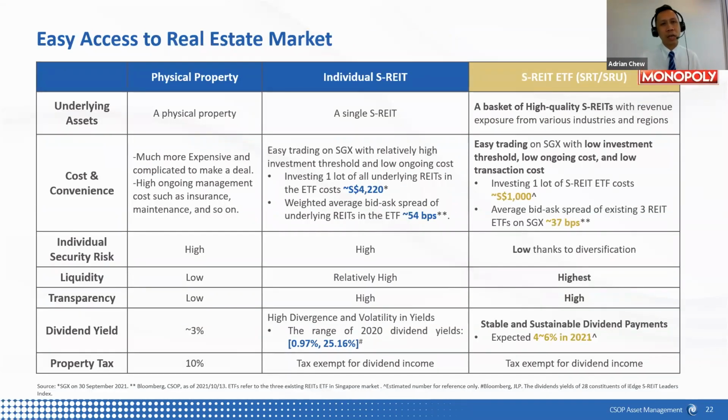Let me say that this ETF offers easy access to the real estate market, as these S-REIT big boys are buying geographically into other countries' assets outside of Singapore. By owning this S-REITs ETF, you're owning these underlying properties overseas and in Singapore as well. You're owning a basket of high quality S-REITs that have exposure to different industries, different countries, different sectors. And because it's an ETF, it has smaller average bid and ask spreads, which definitely helps in terms of total return. You achieve the maximum diversification benefits compared to buying a single REIT or even a physical property. You have a higher diversification in that sense. Liquidity, you also have the highest because we have an army of market makers quoting a very tight bid and ask spread, offering the highest liquidity on the Singapore Stock Exchange.